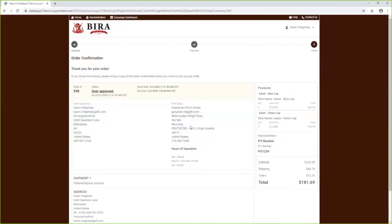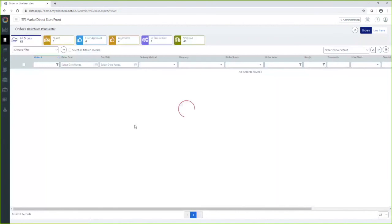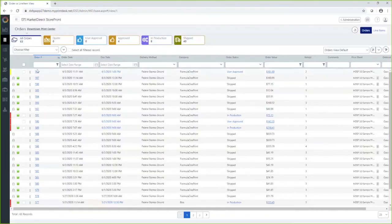So that was my buyer-facing workflow. Now I'm going to go ahead as an operator. I'm going to come through and finish out the process. So I'm going to come into my order view here, and we'll now see my order, 598. I'm going to go ahead and drill into my order, and we can see the 5 blue caps and the 5 green caps here, and the shipping status has not been shipped yet. So going back into my order view now, what I'm going to simply do is go ahead and start to process this shipment.